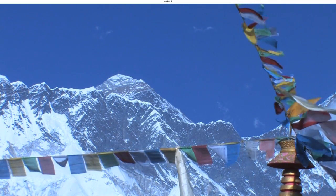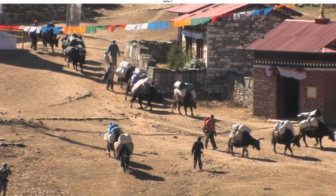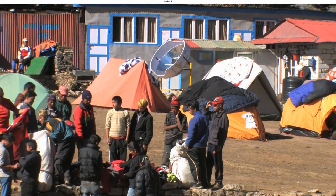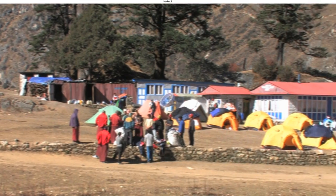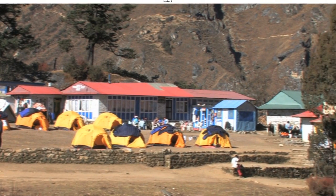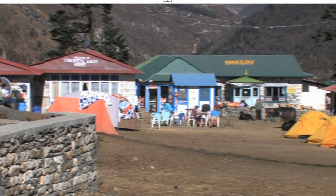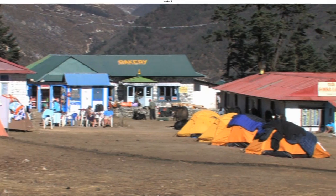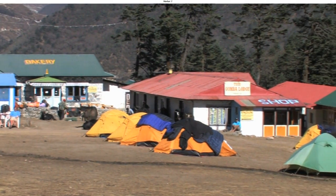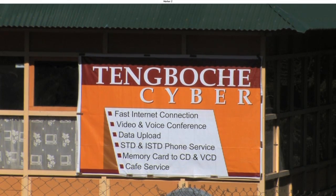All the traffic heading towards Everest passes through the centre of Tenboche, so it's a great place to relax and watch all the yaks, porters and trekkers go about their business. There is a large green area in the centre of the village for camping and several lodges to choose from. There is an internet cafe here, but the electricity supply does not always work.